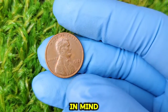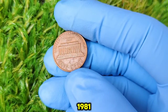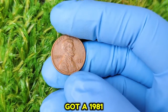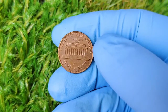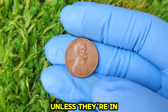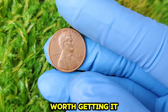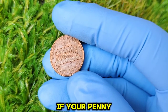But keep in mind, this is an exceptional example. Most pennies from 1981 aren't going to be worth much more than face value unless they're in mint condition. Now, if you've got a 1981 Lincoln penny lying around, don't get your hopes up too soon. Most pennies that have been in circulation for decades won't hold much value unless they're in top-notch condition. However, if you've got one that looks like it just rolled out of the mint, it might be worth getting it professionally graded.